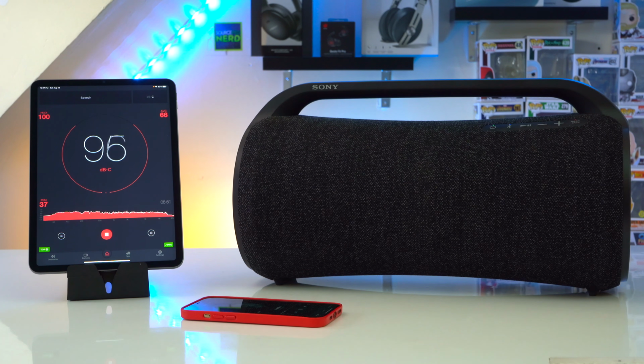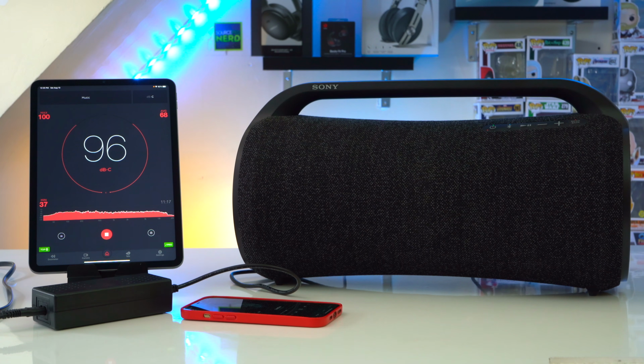However, with the XG500, its performance boost is much more noticeable. So, if you want to get the most out of the XG500, you might want to use it while it's plugged in. But overall, when it comes to sound quality, both the XG500 and XG300 managed to get the job done, but they can fall a little behind their direct competitors.